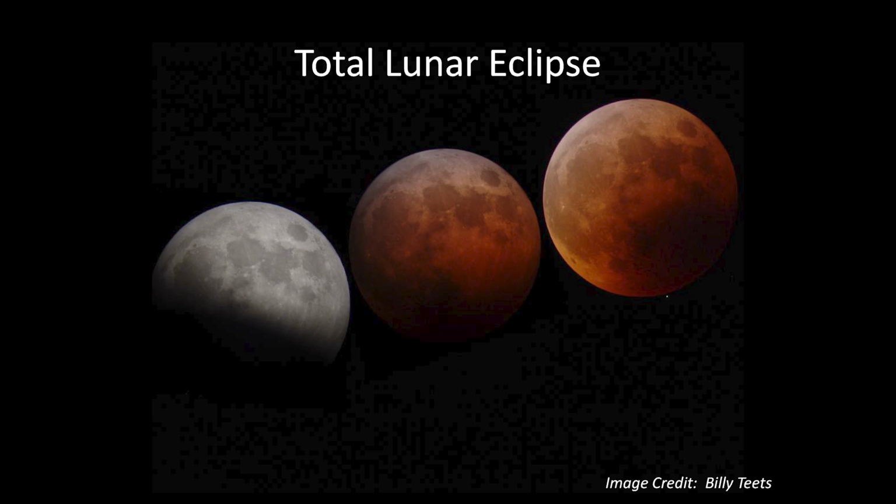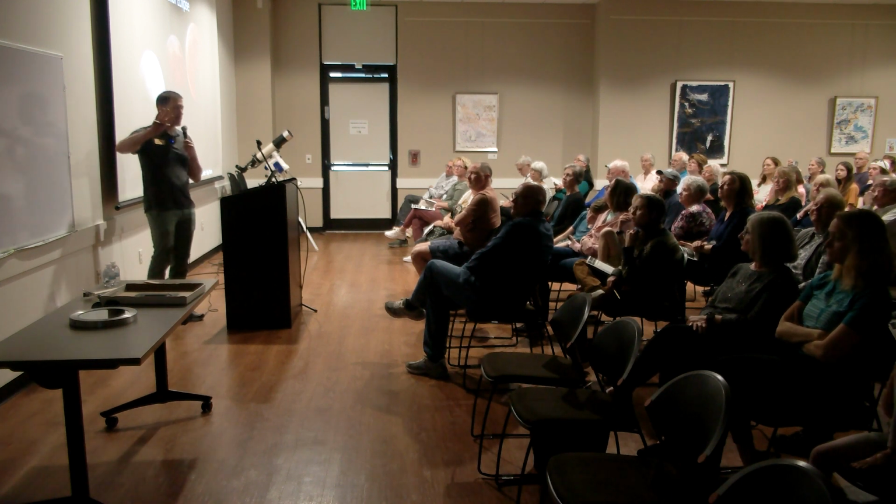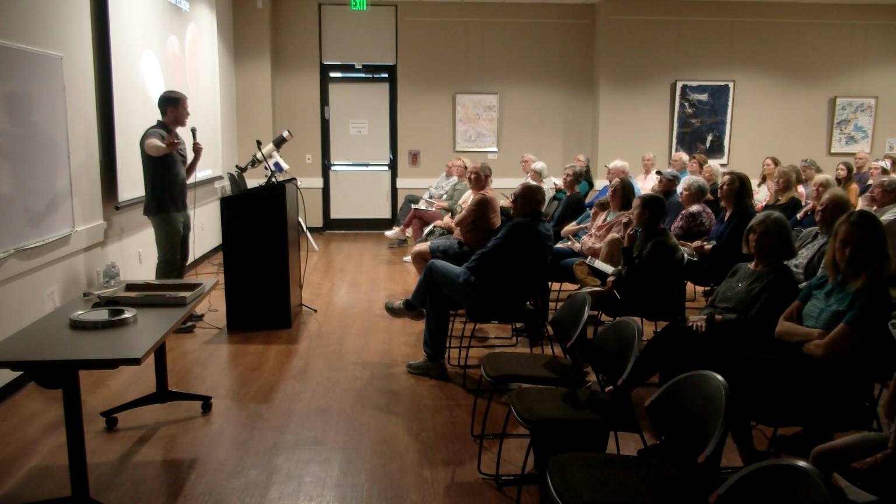So here are a few images I took, probably about 10 years ago, of a total lunar eclipse. You can see the moon passing into the deeper, darker shadow of the Earth here. And then once it got fully within that shadow, we exposed the image a little bit longer, and you see the moon has a much deeper, redder color than normal. You can see it a little bit better over there. That redder color is just because sunlight is passing through our atmosphere. If we did not have an atmosphere, the moon would not glow that red during an eclipse.